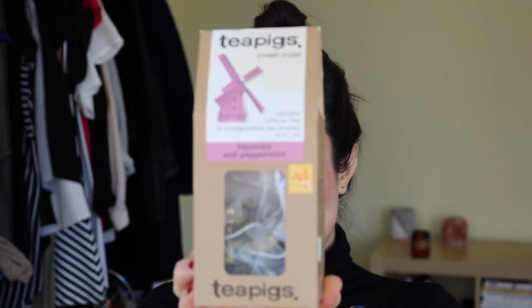I hated this tea, I can't even tell you. This is the Tea Pigs Licorice and Peppermint Tea.